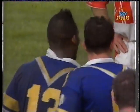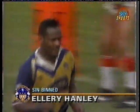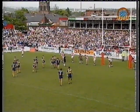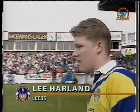A long discussion going on. And the referee, what action will he take? It looks like he's giving Bernard Dwyer 10 minutes in the sin bin. And he wants a word with the Leeds captain. And he's in the bin too. And he's not pleased. Well, I don't know why they're both coming to the sideline. They have to leave the field of play. So there's pandemonium on here, and Lee Harland is about to come on for Andy Goodway, I think.